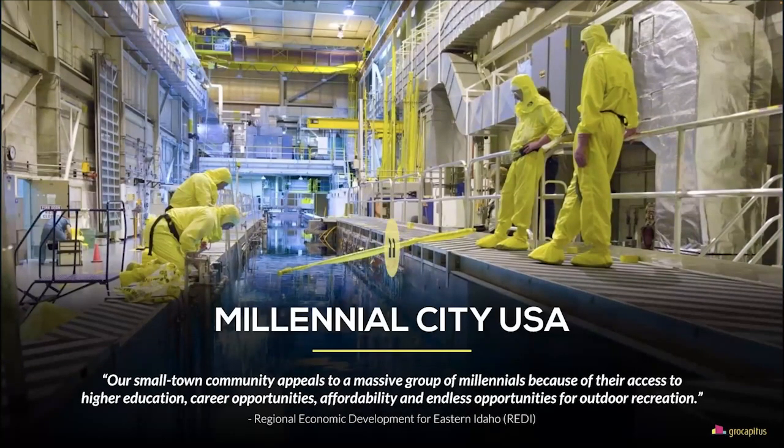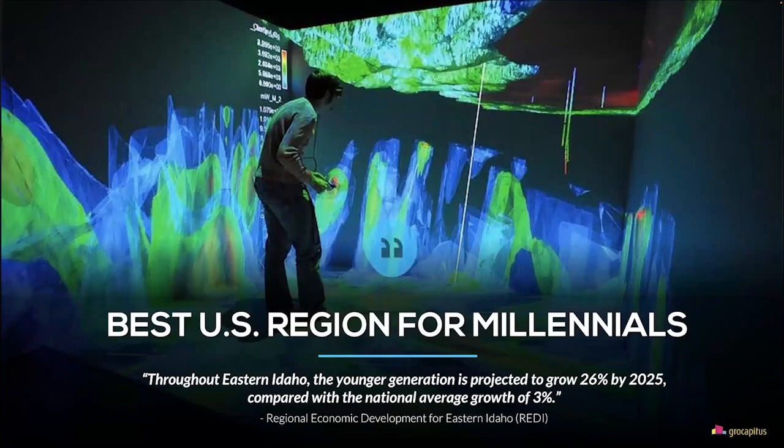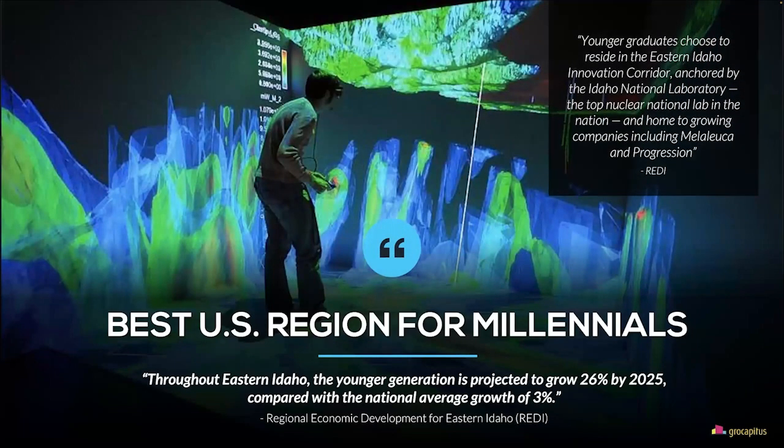And as we touched on earlier, the success of a metro depends on great jobs along with quality of life. Well, Idaho Falls is home to a massive group of millennials thanks to great higher education options, career opportunities, affordability, and really endless opportunity for outdoor recreation. In fact, Eastern Idaho has been named the best region in the country for millennials, which is projected to grow another 26% by 2025, huge deal, compared to the national average growth rate of 3%. Isn't that nuts, Neal? Yeah, it's crazy. 26% compared to 3%. So basically, thanks to top employers, which include major healthcare and billion-dollar e-commerce companies, Idaho Falls is where all the young people are moving to.